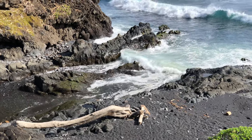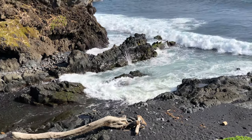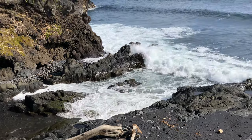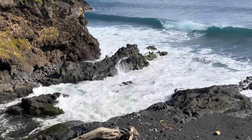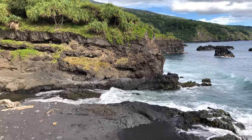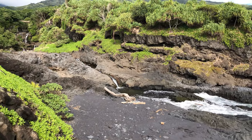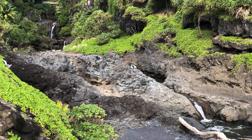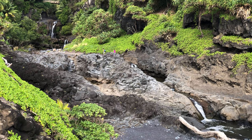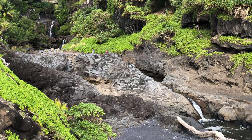There is no beach here, and that ocean water can get pretty rough and gnarly with those rocks underneath, so you do not want to be swimming in the ocean along this shoreline. Just enjoy the view. The loop trail then continues inland along the stream, and it gets even more scenic with pools and beautiful plants and the mountain up above.